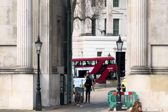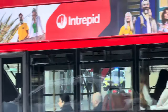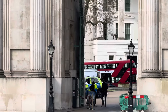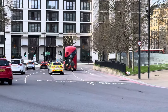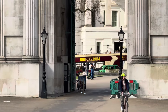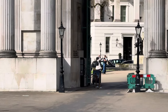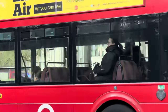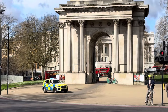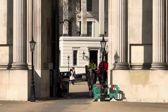So there's definitely some movement happening. You can see right there between the archway we have... we did just see a glimpse of the police vehicle, and who do we have coming through? They're about to stop the traffic here, right here on Hyde Park Corner. And what do we see there?